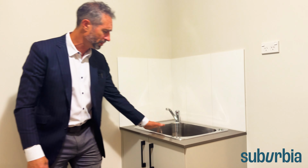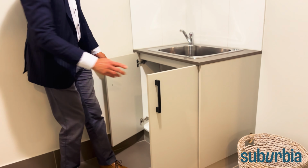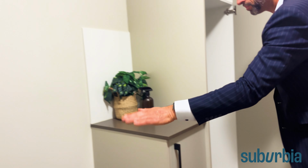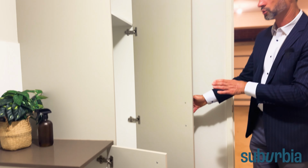We've got a corner tub, storage underneath there as well. You can mount more storage along the ceiling. And there's going to be where you put your washing machine and dryer up on there. Stone finished bench tops and excellent storage options.